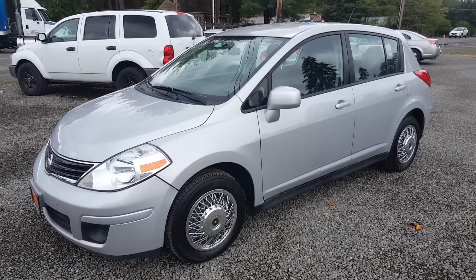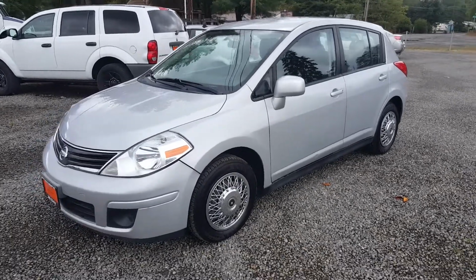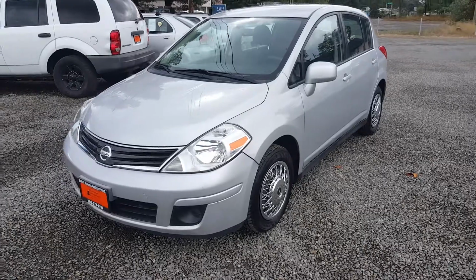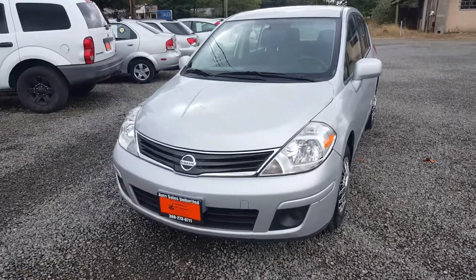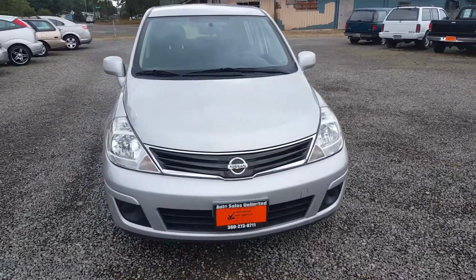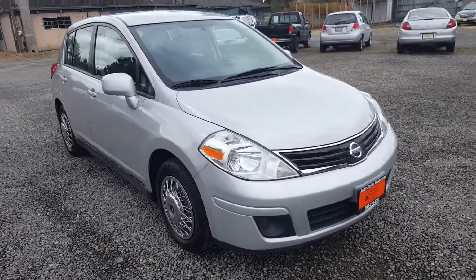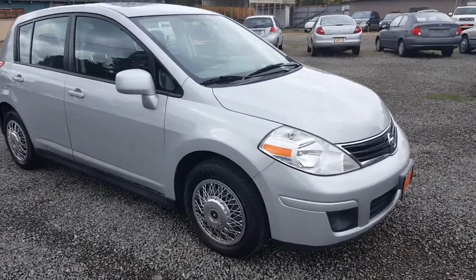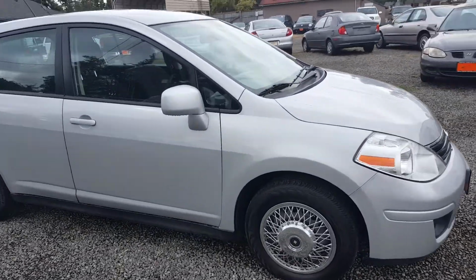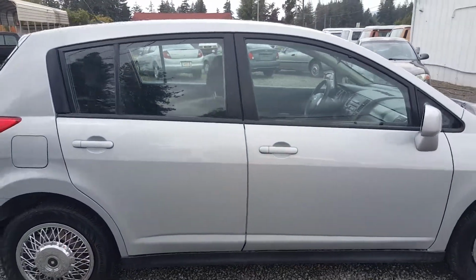Today we've got a 2012 Nissan Versa. I'm going to do a walk around and start up of this vehicle. So, like I said, it's a 2012 Nissan Versa. It's got a 1.8 liter Nissan four-cylinder engine. This vehicle only has 85,000 miles on it. Body's in really good shape, nice silver color. It is a four-door hatchback.